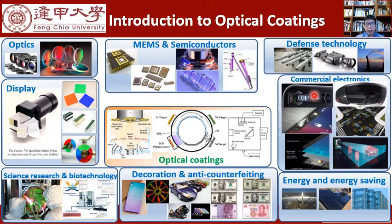Applications in commercial electronics, for example, narrowband pass filters used for Face ID or LiDAR in iPhone. Solar absorption coatings, anti-reflective coatings, and low-E coatings are applied to solar thermal collectors, solar panels, and glazing glass respectively. Some anti-reflective coatings on metal can be applied for decoration and anti-counterfeiting, and they are important for some science research, for example, low mechanical loss coatings in Advanced LIGO.